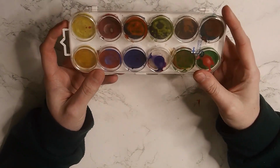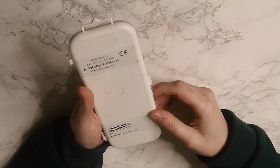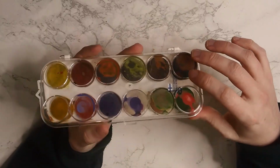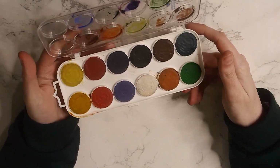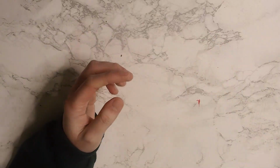These are the Winsor colours, and these were sent to me by Cyanic Ink, and they are finished watercolours. Cyanic did tell me that they are quite cheap and very low quality, but I found them to be okay. They're not too bad for student grade paints, and we did use those for a review, and they were really nice to play with. So that's that set.